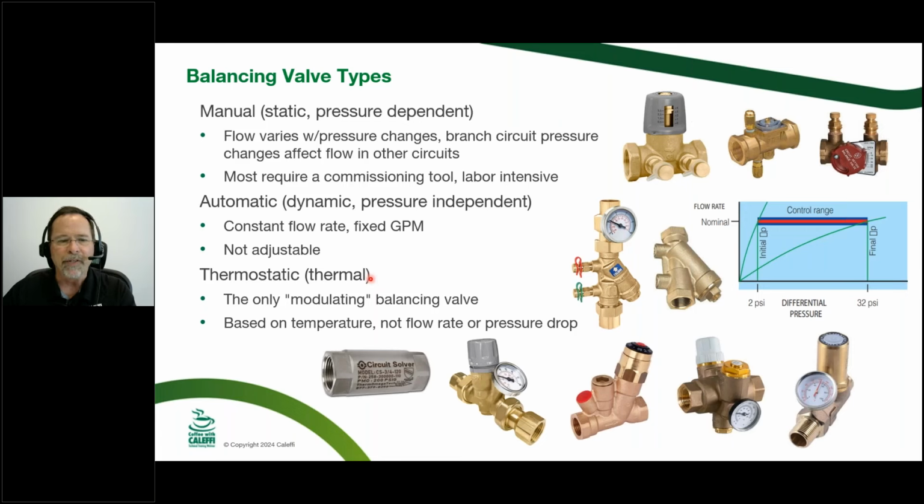The third type is thermostatic. And these are the only modulating type of balancing valves, and we're really going to get into some detail on this type of valve in a few slides. But they're different. They're not based on pressure drop. They're not based on GPM directly. They're based on temperature. You can see there's a lot of different manufacturers here, and we're not going to talk about one over the other. They're all very, very similar. There is a fourth type of balancing valve we're not going to cover today, and that's an electronic balancing valve. We're not to that point yet to talk about those.